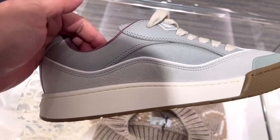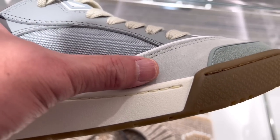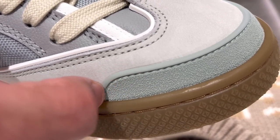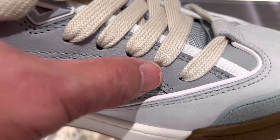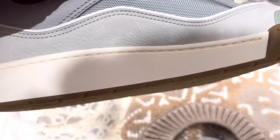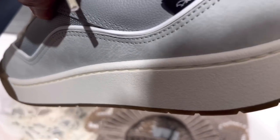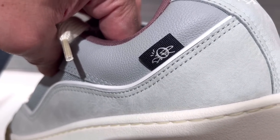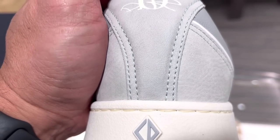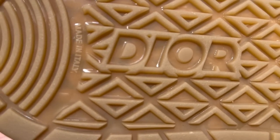This is made of leather and nylon material. You see mga leather overlays dito sa may middle part ng sneakers. This looks like suede, but it's not. It's rubber, I think. And yan, may mga overlays dito ng leather. And sa middle part ng sneakers, it's nylon material. Stitched midsole all around the sneakers. And you see the Cactus Dior logo as well as the logo on the back of the sneakers. On the outsole, there's the Dior logo. It says Dior, made in Italy.